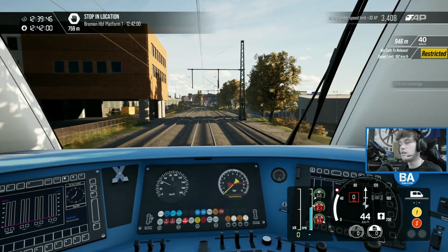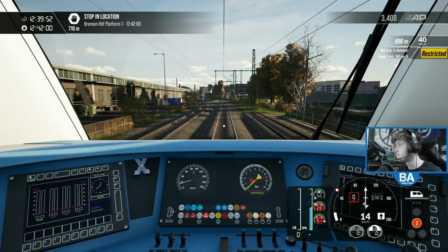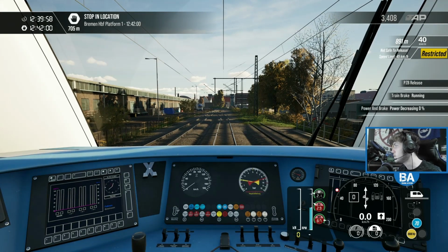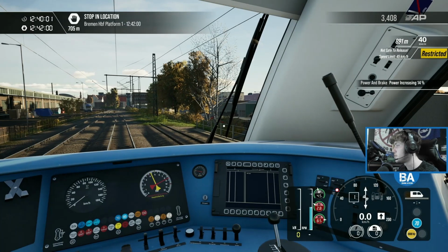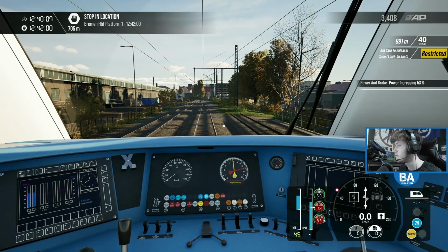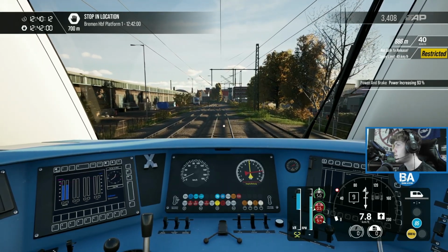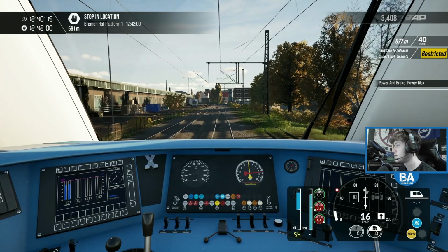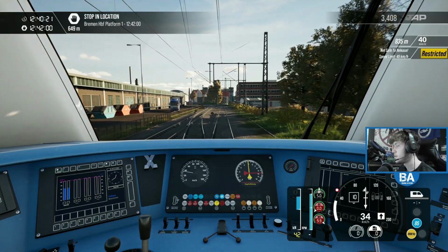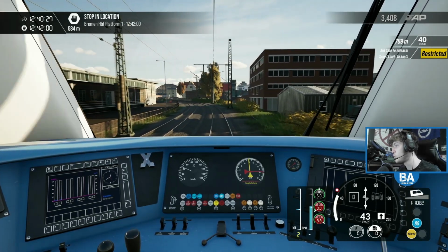Hang on. That can't be right. I acknowledged that. I acknowledged that. And you saw it come up on the screen saying PZB acknowledge. So I don't know what that was all about. Yeah, we acknowledged that signal. It said acknowledge, I acknowledged, and, well, the brakes come on. Cheers. Anyway. We're almost there. So I don't know if that was me or the game, but we certainly acknowledged that. We all saw it.